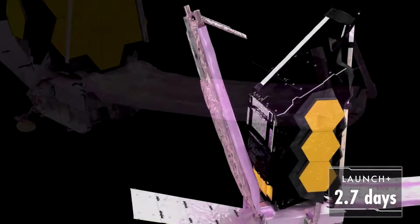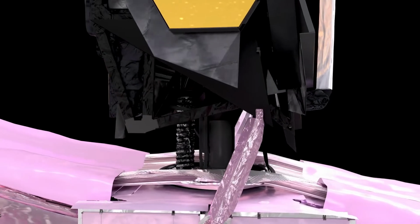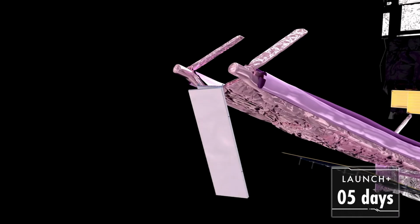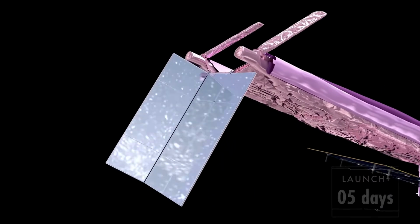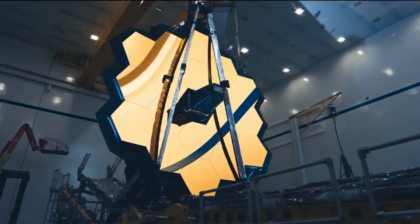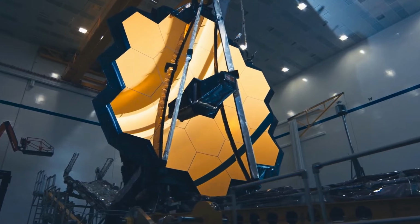First, we lower the sunshield pallet, then raise Webb's primary mirror and instruments away from the sunshield. The solar wind will push us around with the sunshield open, so we'll unfold a trim tab to help keep us stable. We've got these huge, iconic, golden segmented mirrors that will help us deliver amazing new images from the cosmos.